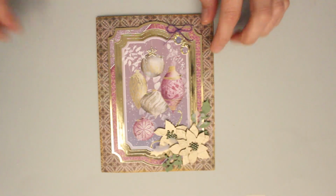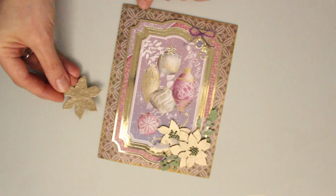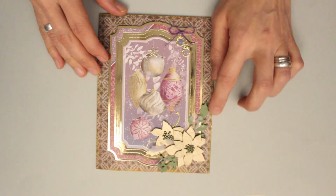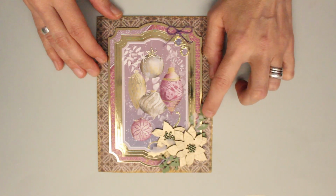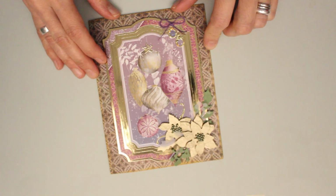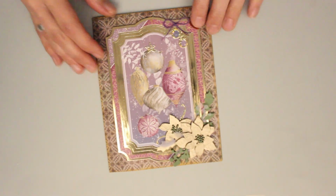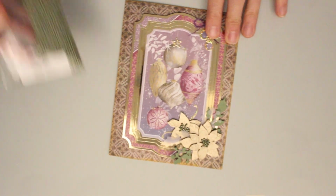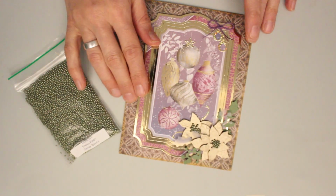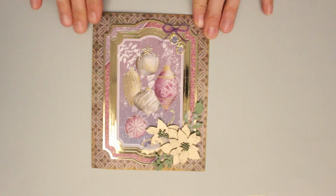Now again, this is from the Christmas Past die cut set, and I've die cut them from that beautiful hammered gold paper. And then I've also got some cardstock foliage. I've also got some vellum foliage in here as well, which adds another nice little bit of dimension and something a little bit different in there too. And then in the center of the poinsettias, we have more of the caviar beads, and these ones are the green beads. So again, working beautifully not only on cardstock, but also on the surface of that hammered gold paper, which is really nice too.